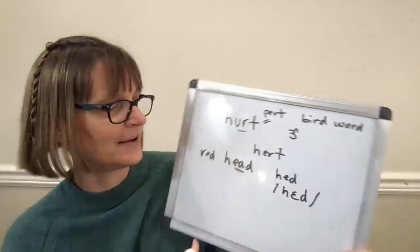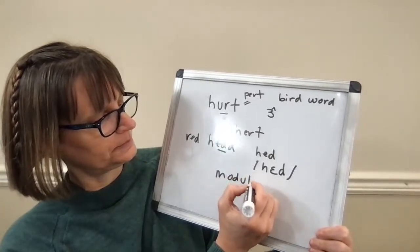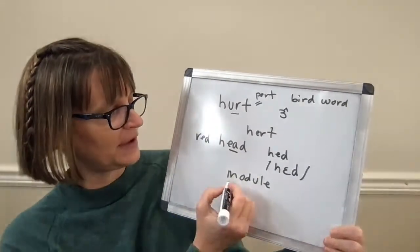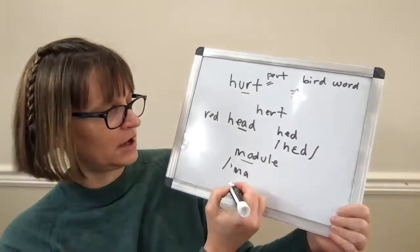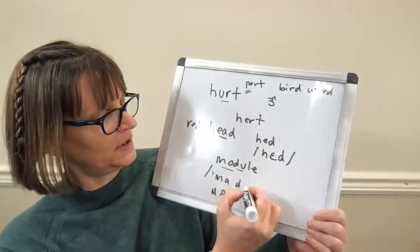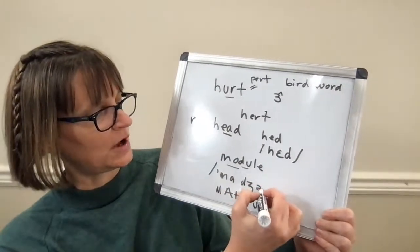And being able to get that sound. And then you also asked about module. So module or module, you can kind of do an oo there in the final syllable or an but we have letter O says ah. That's where the stress is. That's going to be long, ma. And then in American English, module, this du, we do a j sound. And then we have our dark L at the end with a little bit of a schwa, module.